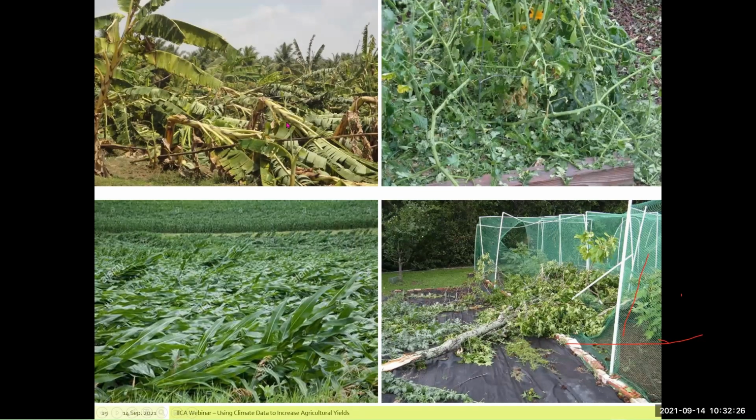We see some loss of crops here due to high winds. In the case, we have banana on the top left, top right, tomatoes, we have corn on the bottom left, and we have I am not certain what that crop is.